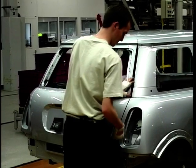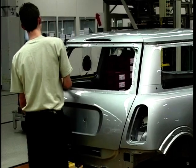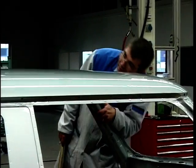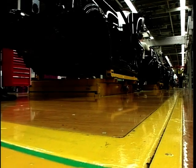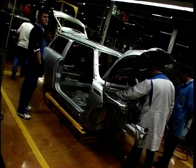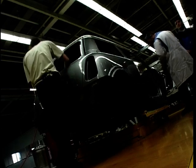Mini body shell has been designed to create unprecedented levels of rigidity. It's very strong. A twisting force of 24,500 newtons has to be applied to the body to flex it through 1 degree, and that's 3 times stronger than the competition.